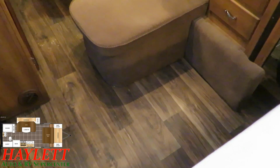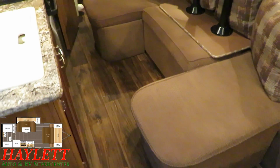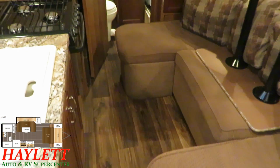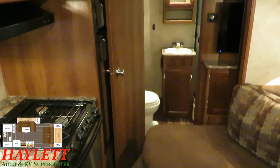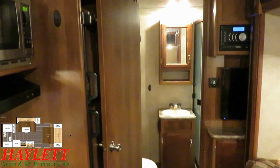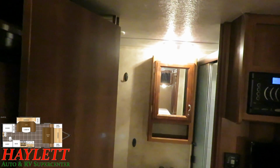Now, here's another really neat thing on this floor plan. This slide out is installed above the floor as opposed to a floor flush slide. If you don't know what those things mean, please give us a call. Well, in short, the benefit of that is that it allows the camper to be completely carpetless, which is just darn handy.